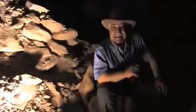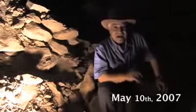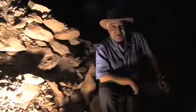Most impressive place on earth. This is the step pyramid built by stone. We are in the burial chamber of the step pyramid. The step pyramid was built by this genius architect, Imhotep.